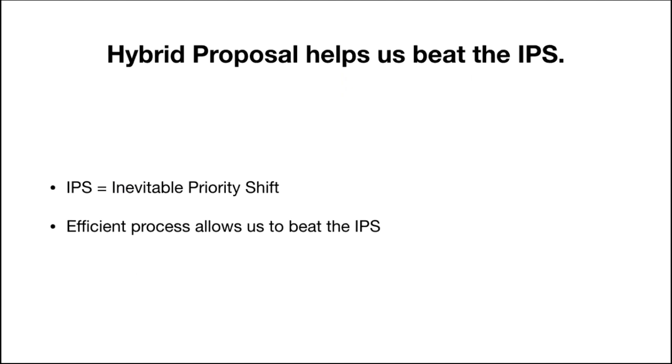And so your goal is to beat the IPS. That's like a motto in our office. We need to beat the IPS. The efficient process that the hybrid proposal develops allows us to beat the IPS. If you can beat the inevitable priority shift, it means you can finish the project. It means that you can have a happy client. It means you can get paid for the work that you've done. You can get a full project completed.